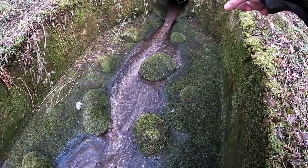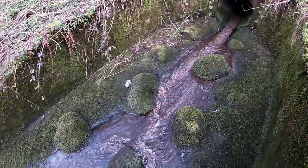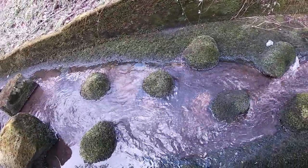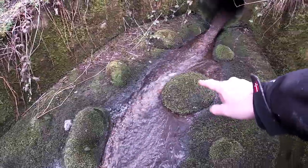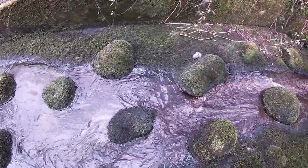Yeah. Where does this tube even go, in fact? I'm not going to scratch none of the moss off to show you, but these will all have fossils in them as well, on the surface.